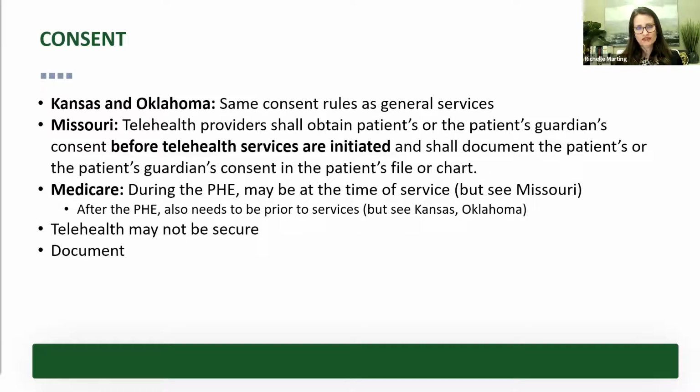During the public health emergency, Medicare, which also typically requires that consent happen before the telehealth service begins, has a flexibility saying that you could get the patient's consent at the time of service. So if you're on the phone or in an audio visual platform talking to the patient's family and caregivers about hospice services, Medicare says that may be okay, and you can get the consent at the time you start that service. However, even though Medicare has that flexibility during the public health emergency, Missouri still has its statute saying that consent has to be obtained prior to when services are initiated.